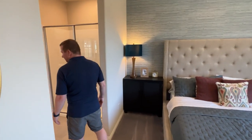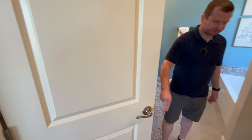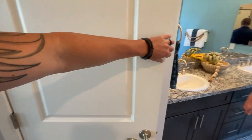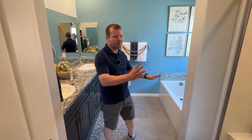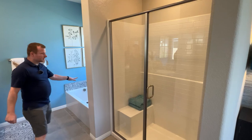All right, here we go. And then we come into the bathroom. You've got a private toilet with the door here. So immediately on the left, let me swing that open. There we go. Now, some of you might have differences of opinion on what works for you and what doesn't. It's got the walk-in and the tub.